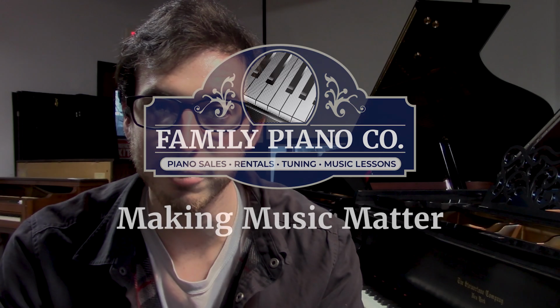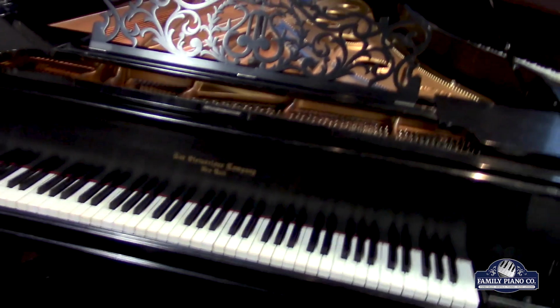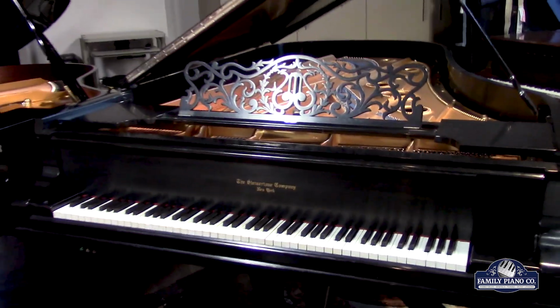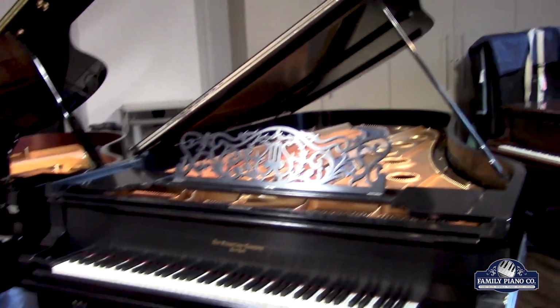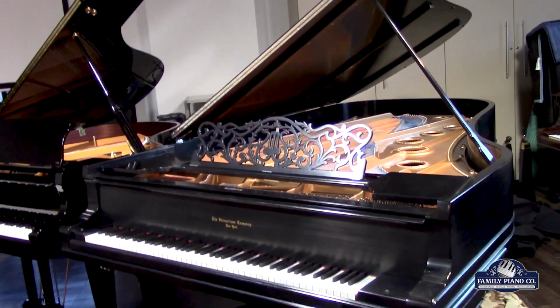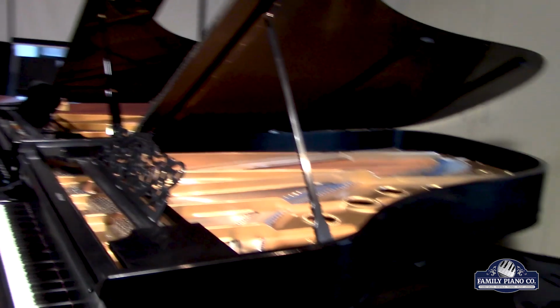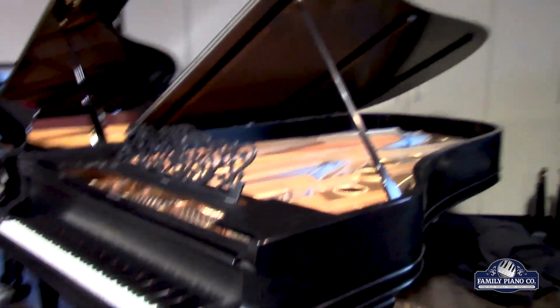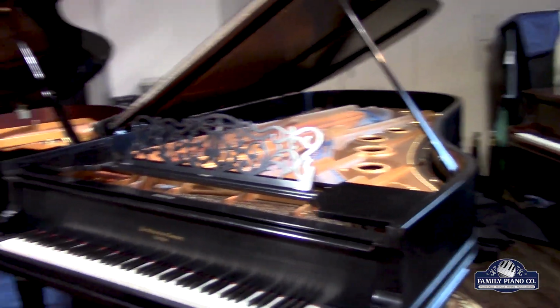Hi, this is Max with Family Piano, and behind me I've got two really incredible pianos. The first one right over here is a Steinertone piano. I know what you're thinking, I've never really heard of a Steinertone piano. Well, when this was first made in 1905, it was widely considered to be one of the best pianos ever produced. In fact, it was one of the longest pianos ever produced. If you can see, this thing is ginormous. It is 9 foot 4 inches, even larger than your standard concert length grand piano.